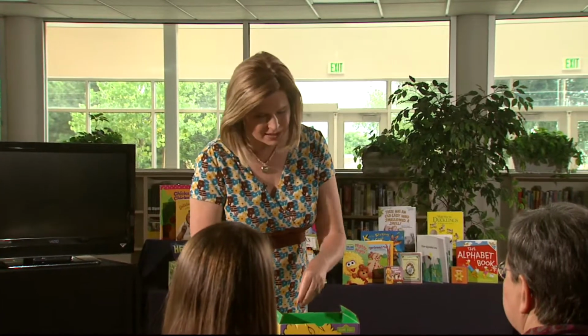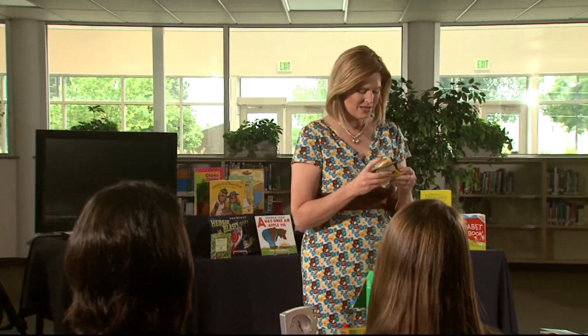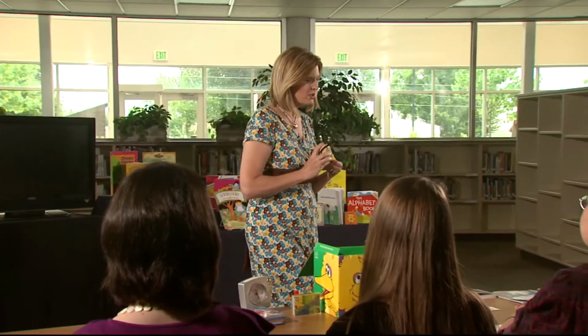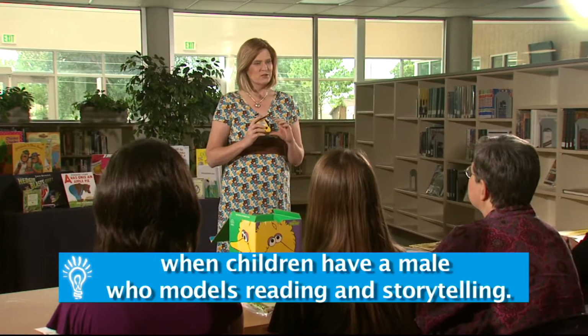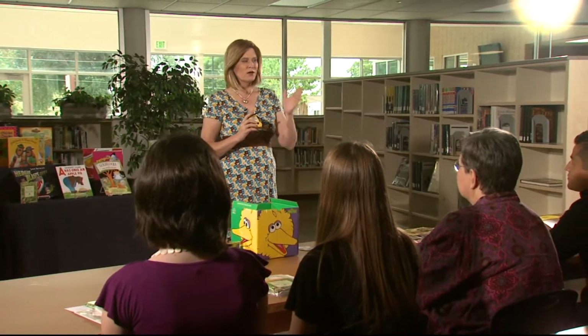Is just talking to them, singing to them, having books available. The last thing, which is a little bit something that you might not understand, so I hope that I can explain this, and we only have one male here, but we do know that research has shown over and over again when there's a strong male influence that reads to children, they want to read.